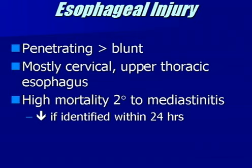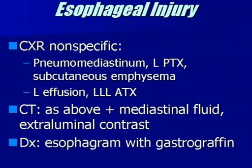We can reduce that if we identify these injuries early and get treatment instituted very quickly. What we'll see on radiographs are nonspecific. Again, air in the wrong place, so pneumomediastinum, left-sided pneumothoraces are common with this, and subcutaneous emphysema. You may see left-sided pleural fluid and left lower lobe atelectasis.